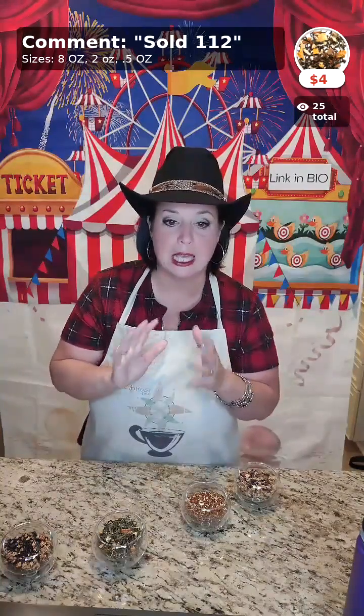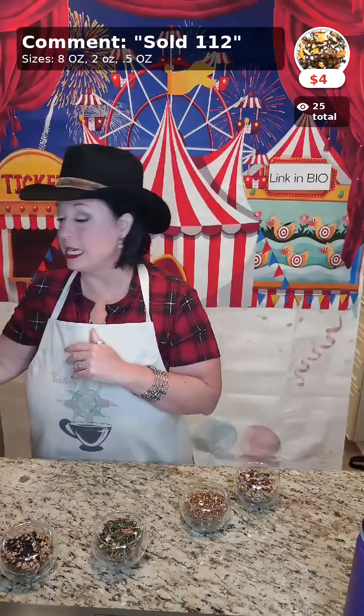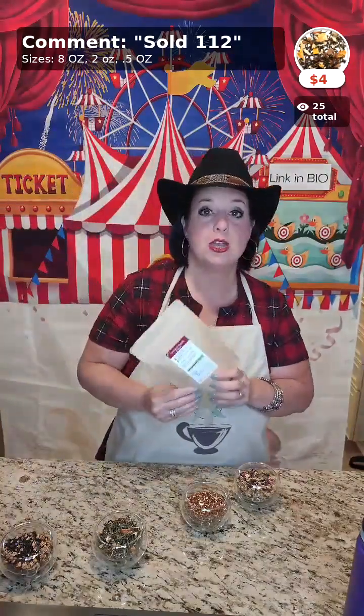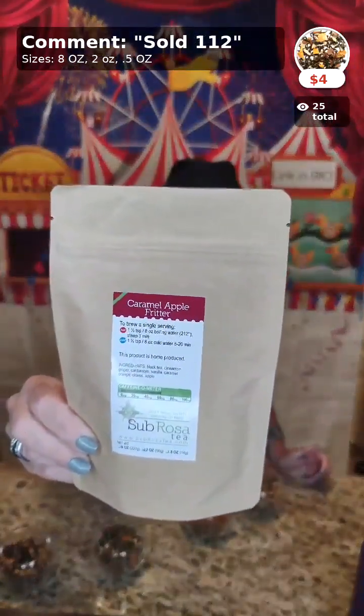This is the black and oolong. Let's talk about those first. So this tea is returning. It was a huge fan favorite. I had to bring it back. This is caramel apple fritter.